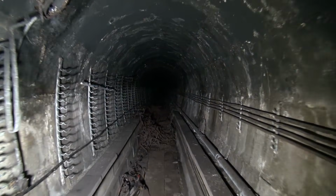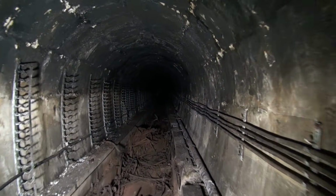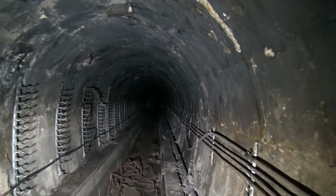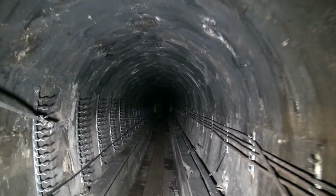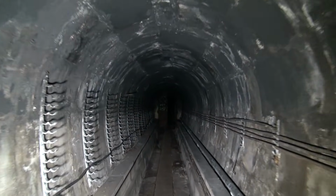Was there a fire in here? Because I see... Yes, it's the fire for the metal. Oh, okay. So that's post-war. No, it's contemporary. It's the fire. It's now. Oh, new. Yes, because you can see the soot on the walls.